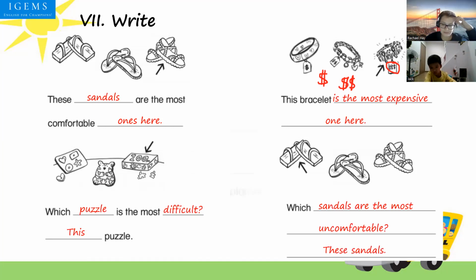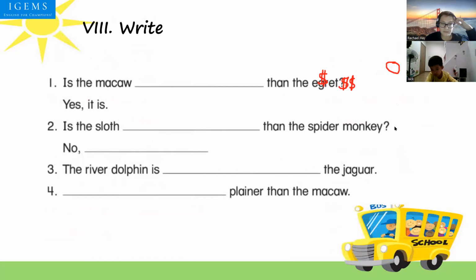Okay. Let's add in the words. Is the macaw something than the egret? So remember when we were talking about the macaw and the egret, one had lots of colors and the other one was plain. So what are we going to say here?